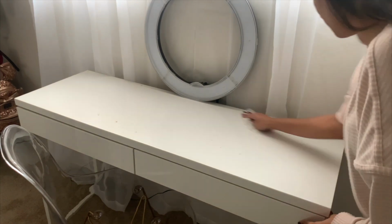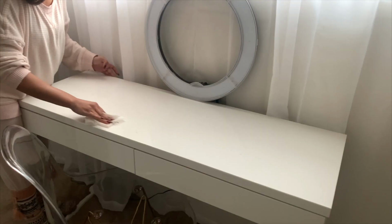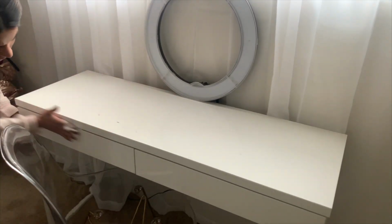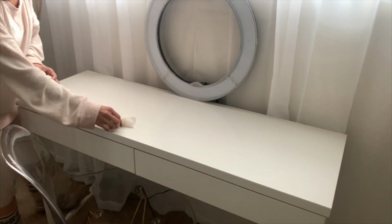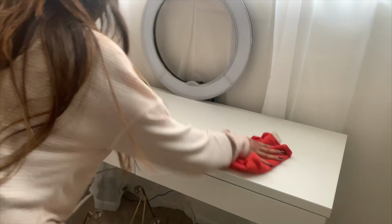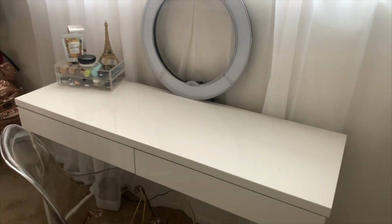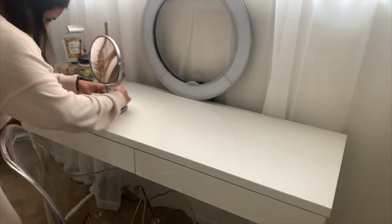Once I cleared everything away, I took a disinfecting wipe to remove any grime and makeup stuck to the surface. Then I'm going to use a glass cleaner that I bought at Costco on a microfiber cloth to give the surface some shine. This stuff obviously works amazing on glass and mirrors, but it also works really great on other surfaces.